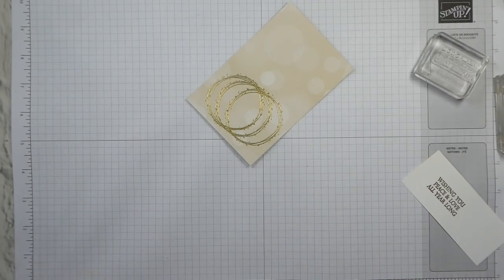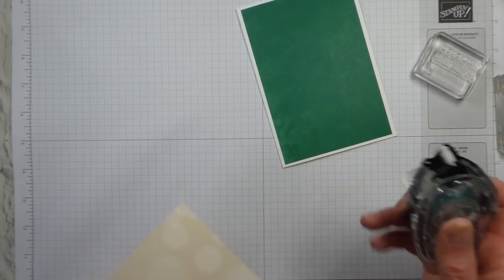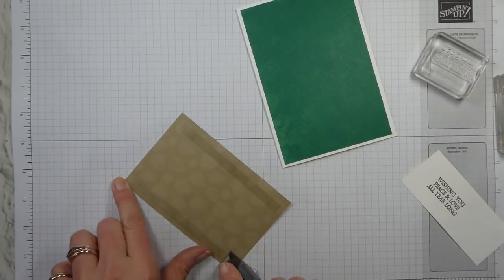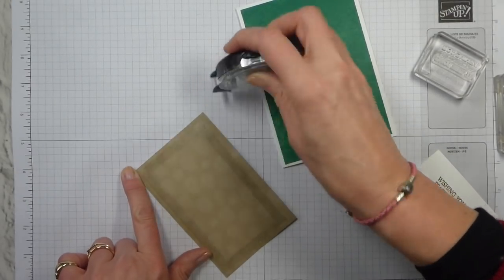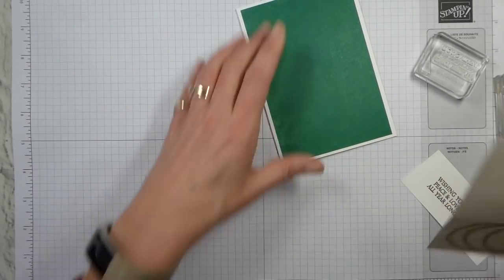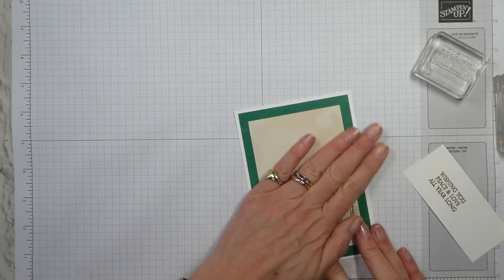So there we go. Right, let's add our paper to the front of our card so that that is done. Make sure that is, yeah. If you touch the heat embossing too soon after you've done it, you can smudge it because it is wet for a wee while. And then add lots of adhesive to help keep the paper flat. And then pop that in the middle of our card, like that.